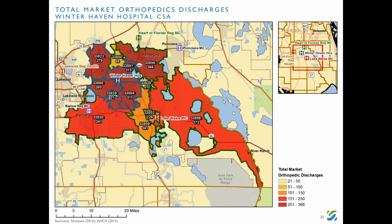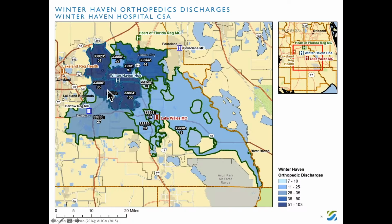So as we look through here, we can see our home hospital, and we can see through this gradient where the vast majority of our discharges are coming from in orthopedics. And this is for the combined service area. This isn't our discharges, this is overall. And what's nice about that is we can see that there's healthy volume around our facility. But as we start to look at our volume, you can see, yes, we are getting most of our patients from this area around the hospital.